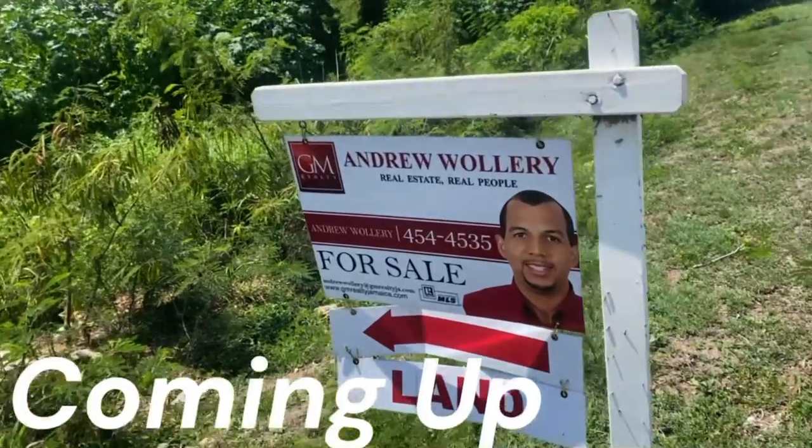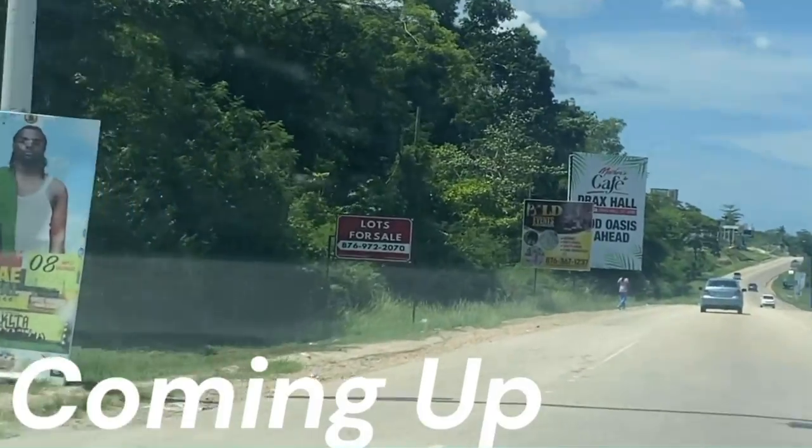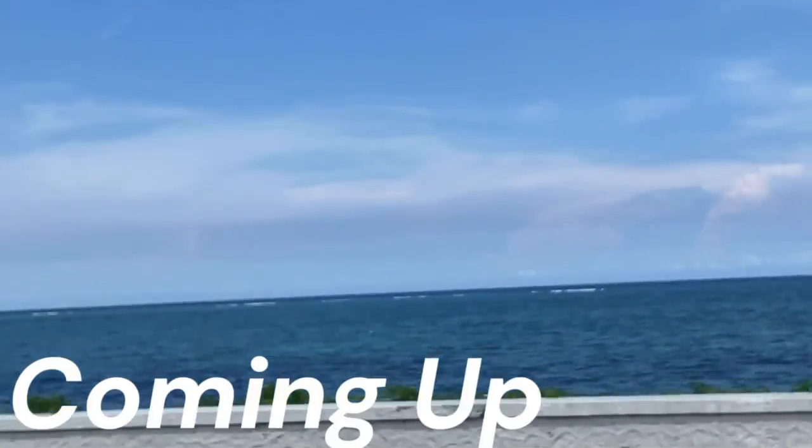There were also a lot of adverts on the side of the road. We don't see that in St. Catherine, so pay attention to the signs on the side of the road. Lands are available for sale. Houses are being built in the beautiful Ocho Rios.